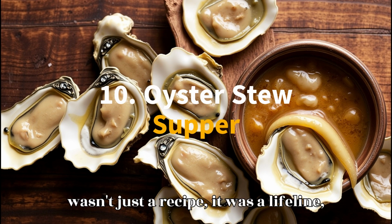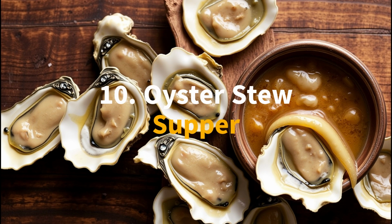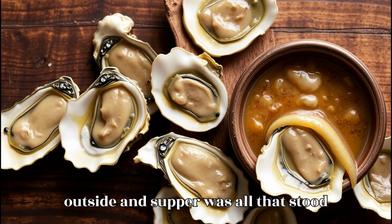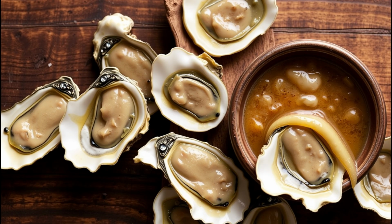Chicken and drop dumplings wasn't just a recipe, it was a lifeline, served in deep bowls, steaming under kerosene light, while the wind howled outside and supper was all that stood between you and the cold.